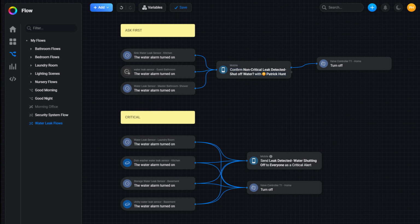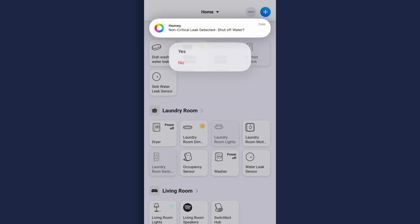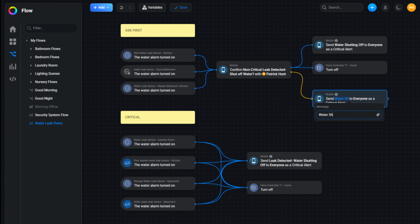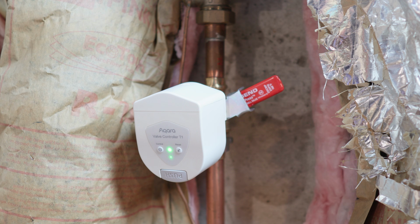For those non-critical sensors, if water is detected, then Homey is going to send a message to my phone asking if I want to shut the water off. The idea is that I may have some insight as to where that water is coming from. Maybe Connor is splashing around in the bathtub, somebody missed the bowl, or generally the situation is already under control. If I respond no, then I get a follow-up message that the shutoff has been disarmed. If we're away from home and I have no idea, then I can respond yes, and the water will be immediately shut off. If I don't respond at all, in 3 minutes, with no response, the water shuts off.